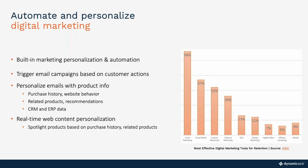And because our platform is fully integrated, it's e-commerce, it's PIM, it's email marketing, and content management, you have the ability to really automate and fully personalize the end-to-end e-commerce experience. Email campaigns can be triggered automatically based on customer actions and personalized based on their purchase history. That could be based on product information, such as the last item they purchased and showing them products that other people have purchased that were similar. Or using their website behavior and saying, hey, we saw that you are interested in these products. Here's a quick promotion that you might be interested in for product X.